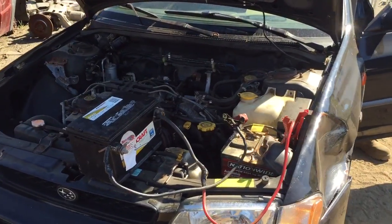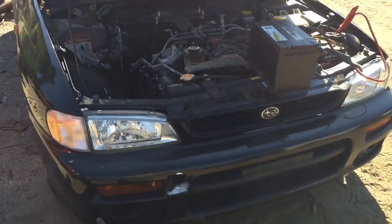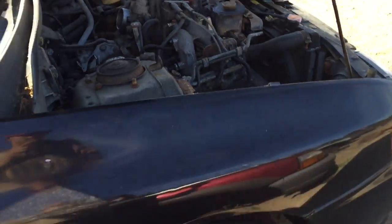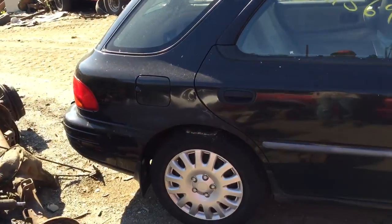AK1569, 1999 Impreza. There's no gas getting to the engine, so we had to use starting fluid. You have a couple good headlights, good hood, the bumper has a hole in it. Fender's fine. Good doors and door mirror.